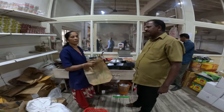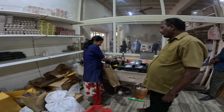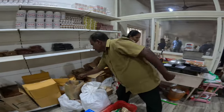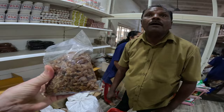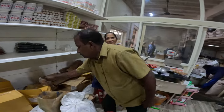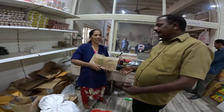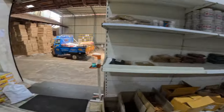No plastic. This is palm candy, palm sugar candy. Is that jaggery, or is it different? Similar. Okay, thank you.